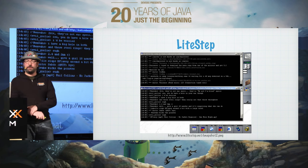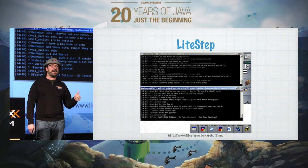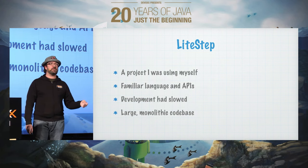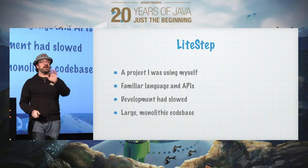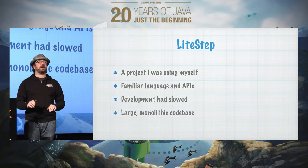So my story, the first open source project I actually worked on was called Lightstep. Anybody here familiar with Lightstep? Oh, there are a few. Awesome. So in like 1998, I came into the project and wanted to try and contribute to it. And based on those same principles of how to find a project to contribute to, it was a project I was using myself. It's an Explorer desktop replacement for Windows. Replaces the taskbar, replaces the desktop, and then gives you your own widgets that you can plug in. Pretty cool little thing. Basically skins the entire desktop in a totally new, NeXTSTEP-y sort of way.